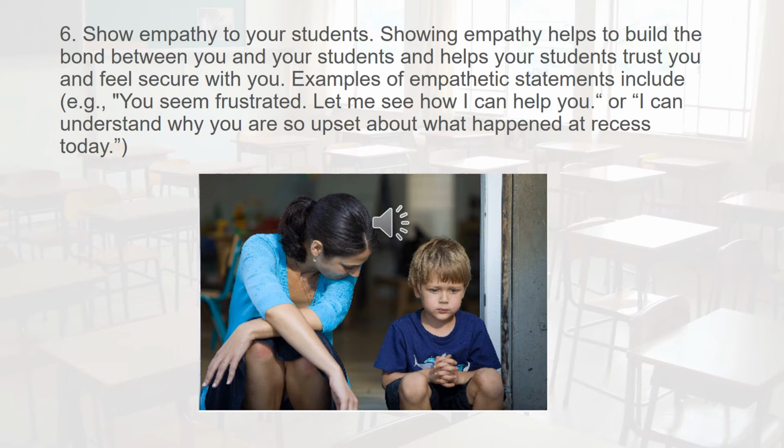Tip number 6, show empathy to your students. Showing empathy helps to build the bond between you and your students and helps your students trust you and feel secure with you. Examples of empathetic statements include, you seem frustrated, let me see how I can help you, or I can understand why you're so upset about what happened at recess today.